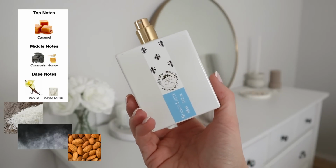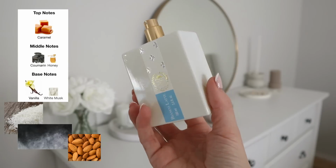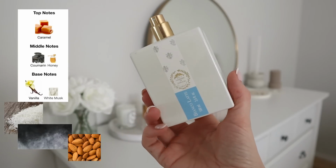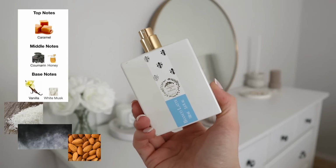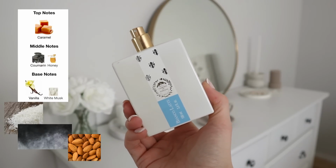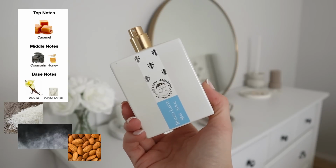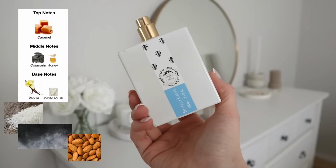I know a lot of people say it's one of their top compliment getters, and that their friends and family smelled this on them and immediately had to rush out and get a bottle. And I can totally understand. I can see why this would be a compliment monster, 100%, because it is that sweet, powdery, caramel, vanilla, slightly cookie, gourmand fragrance, and it smells wonderful.